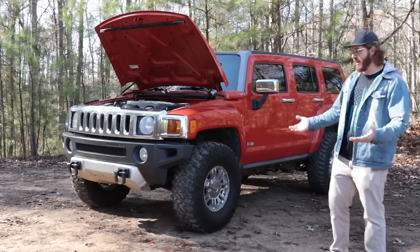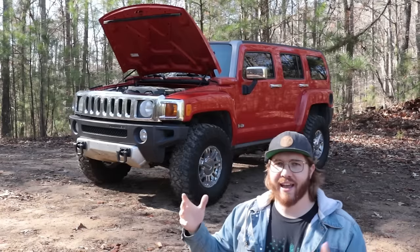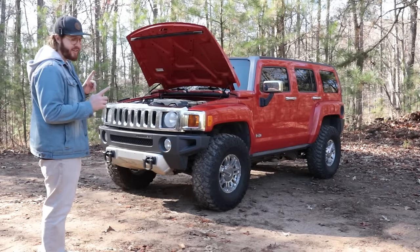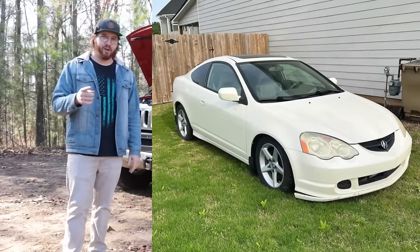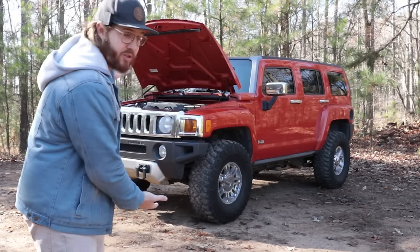Next up, it had to be four-wheel drive, for obvious reasons. And third, it had to be affordable. As you guys know, cars are not cheap nowadays in today's market. To acquire this, I actually ended up selling the Durango and also selling my Acura RSX. I had a lot of plans for the Acura, and it kind of sucks that I had to sell it, but whenever you sell cars, usually it's for an upgrade.